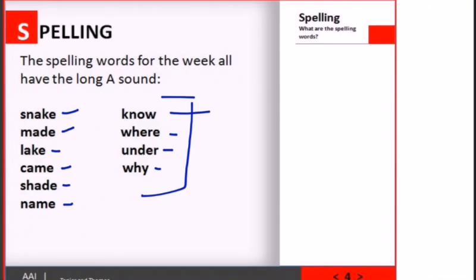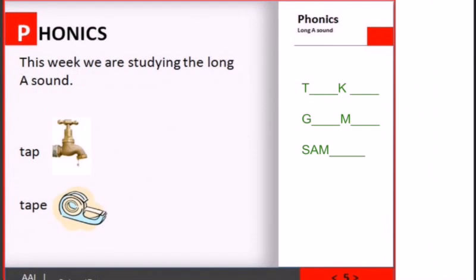Okay? We're going to have a spelling test on Friday, so I hope all students are studying for the spelling test, and it will be on Friday. I will have a link to Spelling City on my website for parents who want to use Spelling City for practicing. Let's look at the phonics for the week.